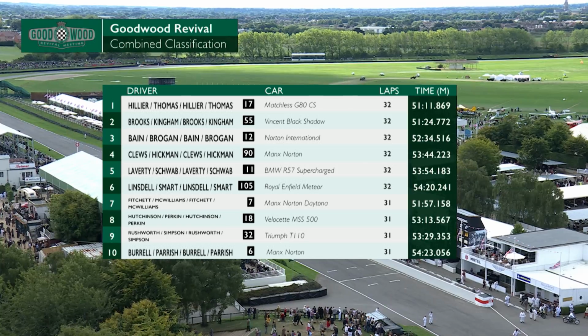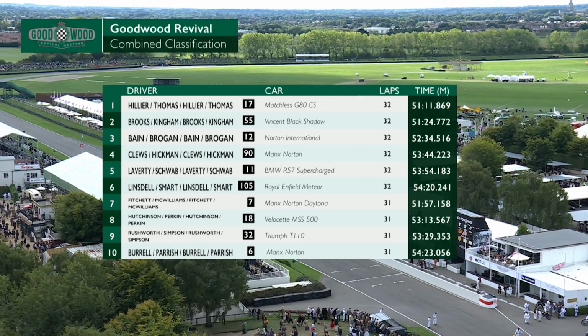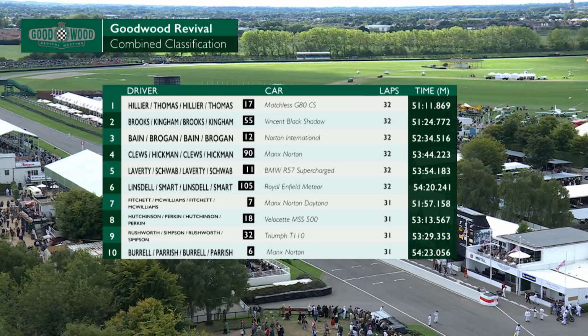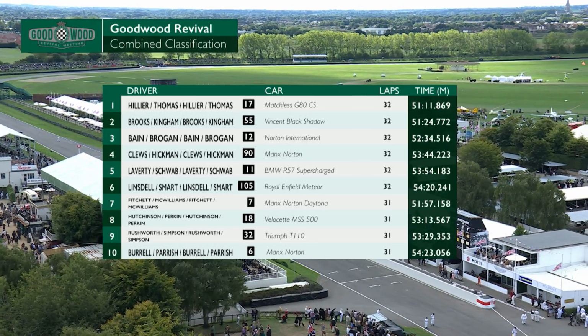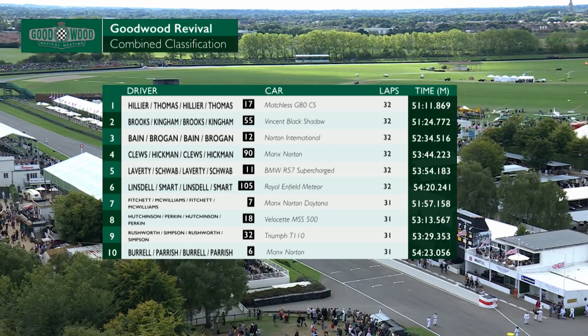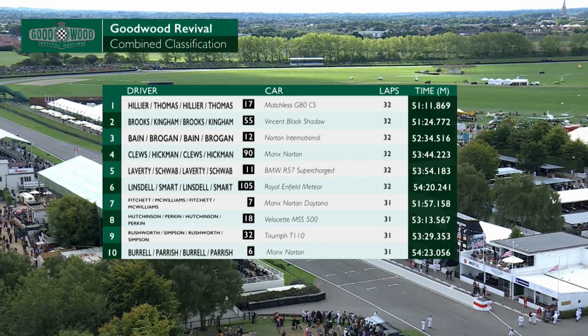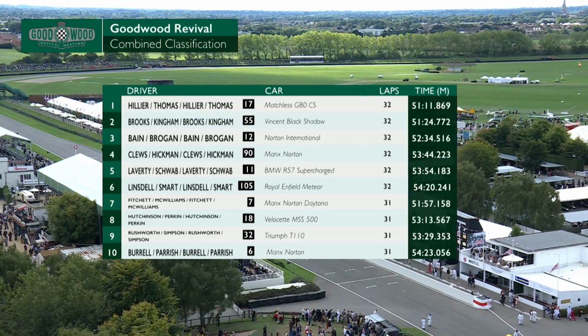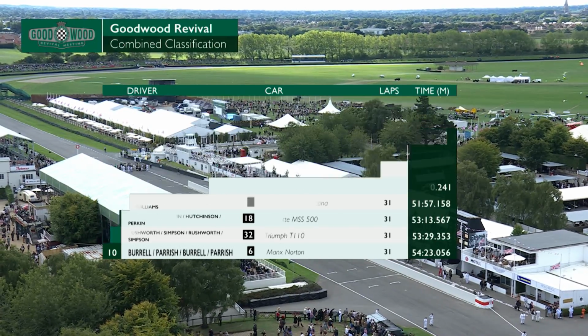The Matchless, the Vincent and the Norton International. First, the Manx Norton, the Clues and Hickman machine, in 4th place overall on the aggregate result, ahead of the blown BMW of Eugene Laverty and Herbert Schwab. And again, I think they ought to get special bravery medals for riding those hard tail BMWs, especially when they've not ridden them much before.